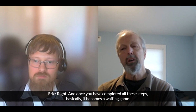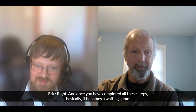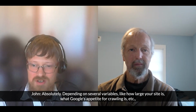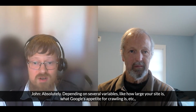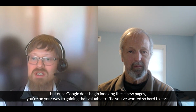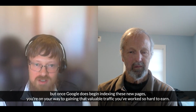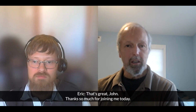Right. And once you've completed all these steps, basically it becomes a waiting game. Absolutely. Depending on several variables like how large your site is, what Google's appetite for crawling is, etc., it could take weeks or even months to get these new pages indexed. But once Google does begin indexing these new pages, you're on your way to gaining that valuable traffic you've worked so hard to earn.